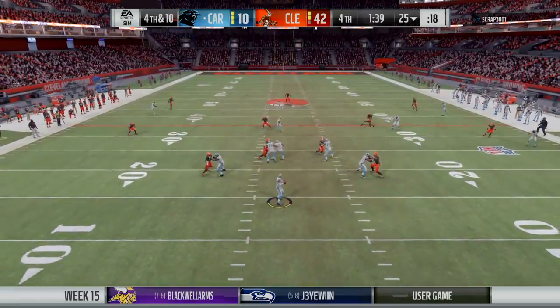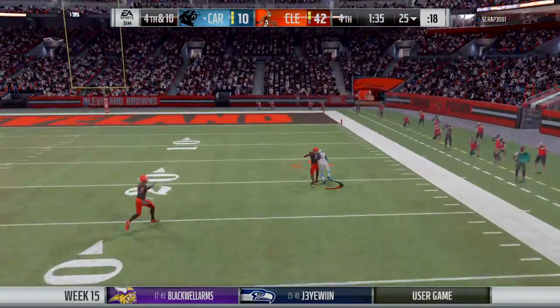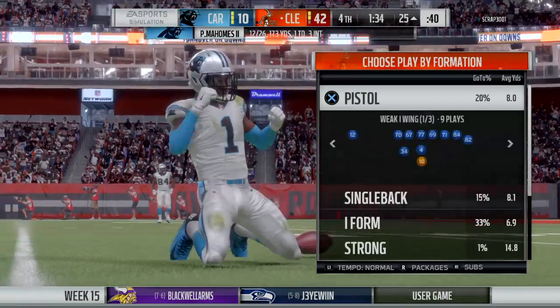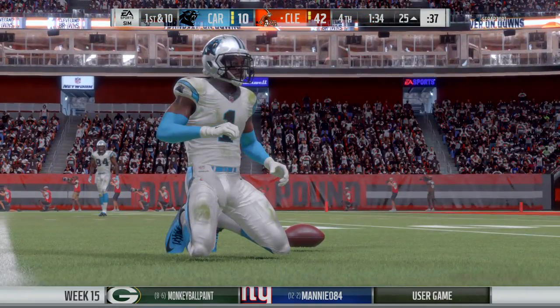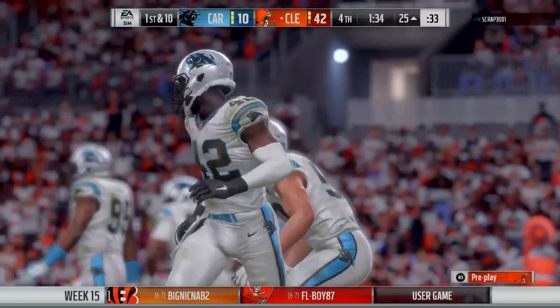Now Mahomes got to have this one. Now a desperation throw deep downfield. And this is going to be incomplete. They had to go for it with such little time remaining. And the Browns are going to get this thing back. Excellent field position.